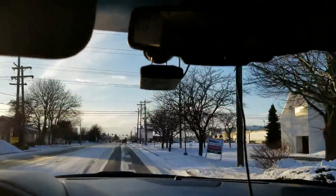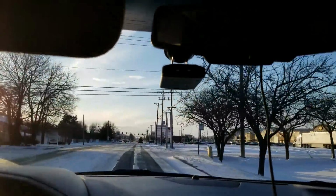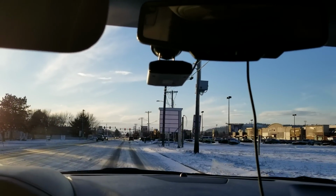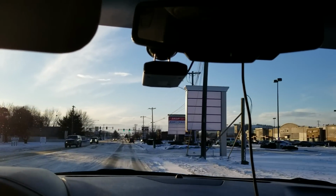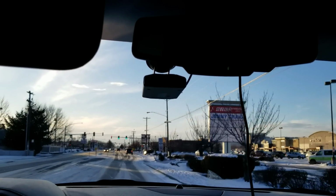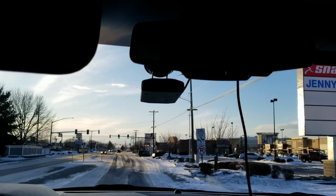So anyways, that's about it. That's the biggest change right there under the hood, and that's what made me buy a 2019. It wasn't the fancy LEDs. It wasn't this, it wasn't that. It was solely the engine. And by the time the dealership figures their junk out, I'm going to go bankrupt.